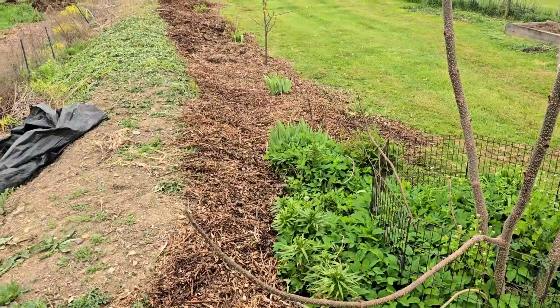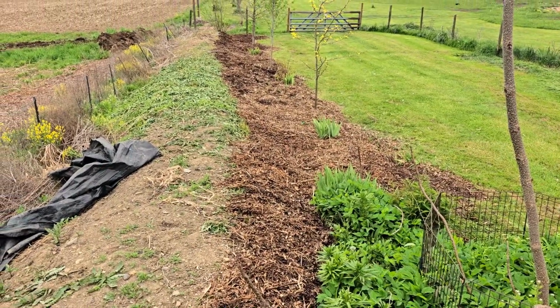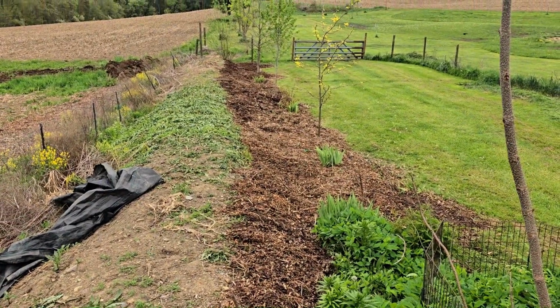It's not one of my strengths. But over here on the squash mound, we got the top all chopped down. Then I got the mulch all spread around the tree row and the irises.